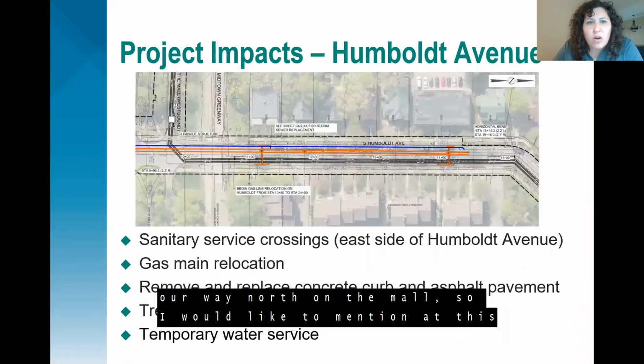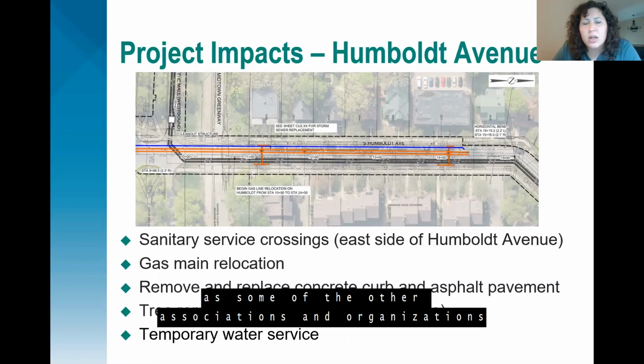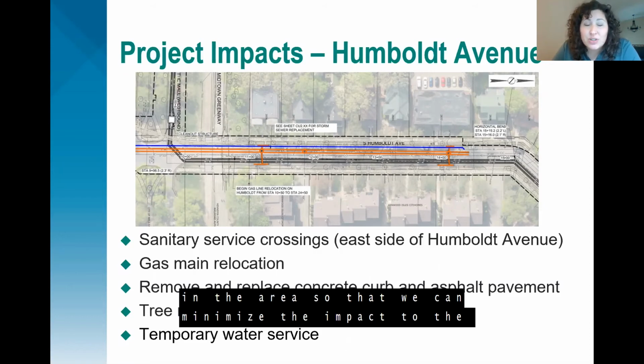Then we continue our way north on the mall. So I would like to mention at this location, we're going to have an open cut crossing of the Greenway. We know that this is a heavily utilized corridor, and we are working with the City of Minneapolis as well as some of the other associations and organizations in the area so that we can minimize the impact to the Greenway, and will be providing a detour during the time of construction.